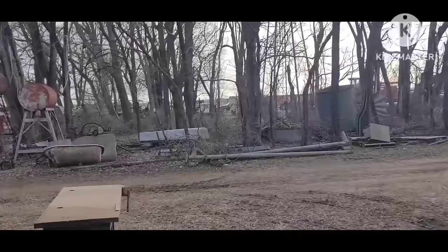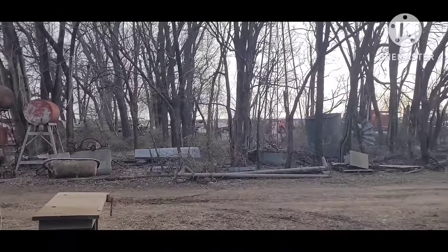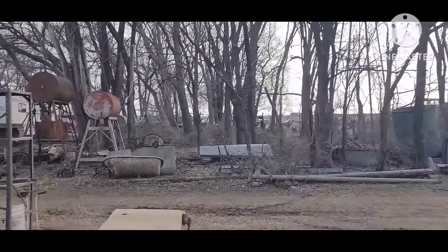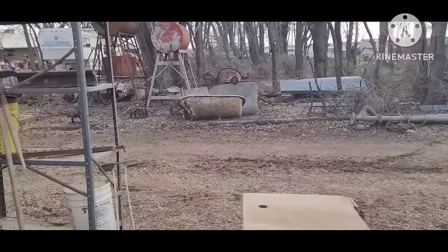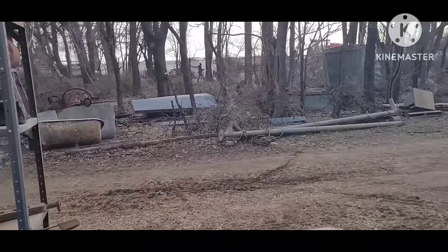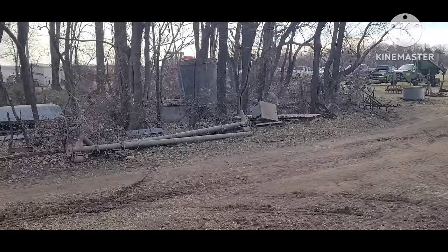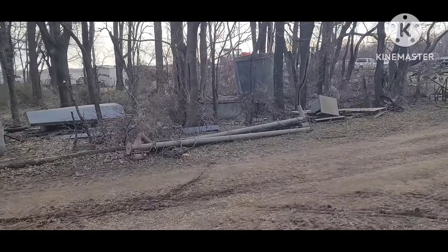All this stuff was pretty grown in the trees. And I spent some time getting it cut out and rowed up. Some auctioneers will do that, and some, they just kind of walk around and bid for what you see, and you're on your own to get it out.